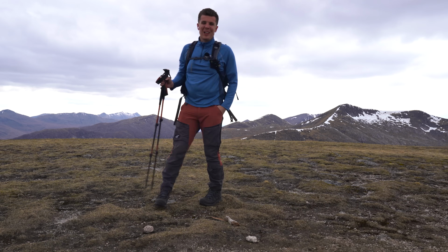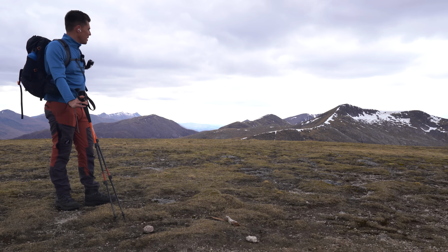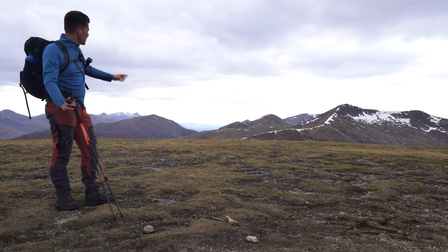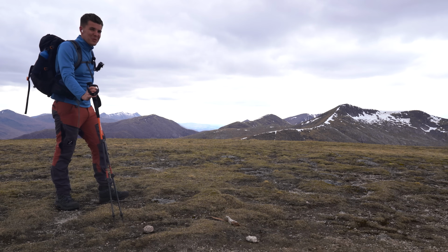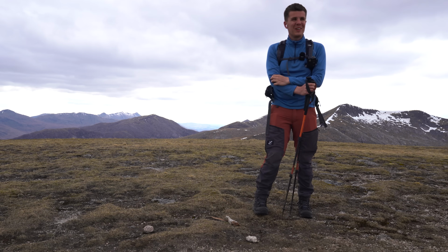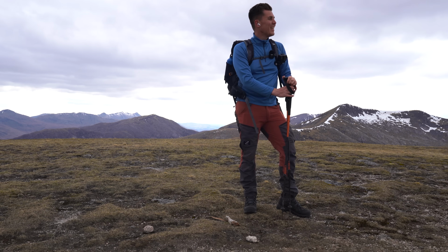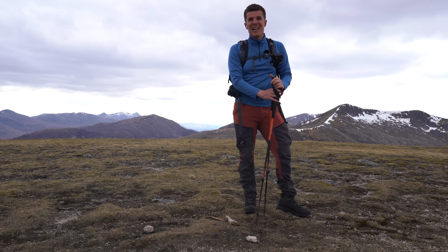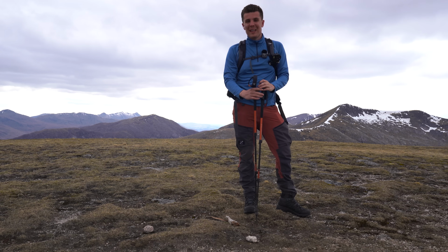So like I say, it's been a long day. Behind me you can actually see most of the peaks that I've done today. Ben Starav is the one hidden behind the previous Munro. Just shows you the distance covered. I think it's 16, 17 miles in total today, so yeah, my legs are going to feel it later on tonight. So anyway, I'm going to head back down towards the road now, where I'll give you my review of today.